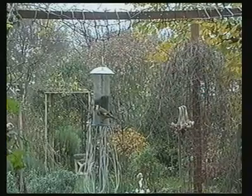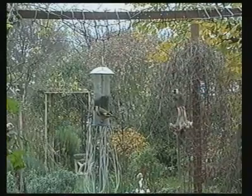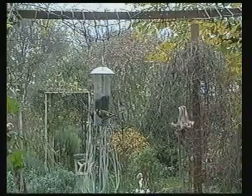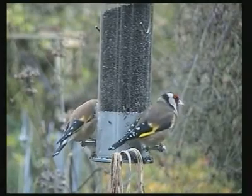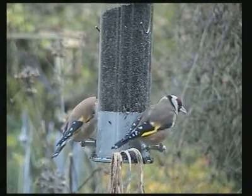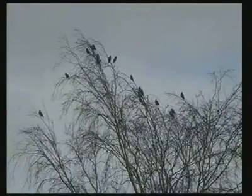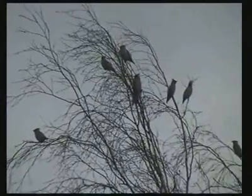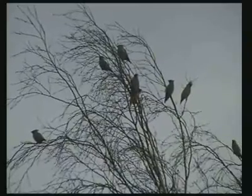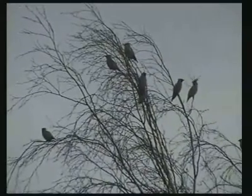Winter brings its compensation in the form of these goldfinches. The Niger seed is very popular and ensures a continual display to be filmed through the kitchen window. A real treat in February 2005 was the arrival of these waxwings, a first ever sighting for us, driven here no doubt by cold weather on the continent.